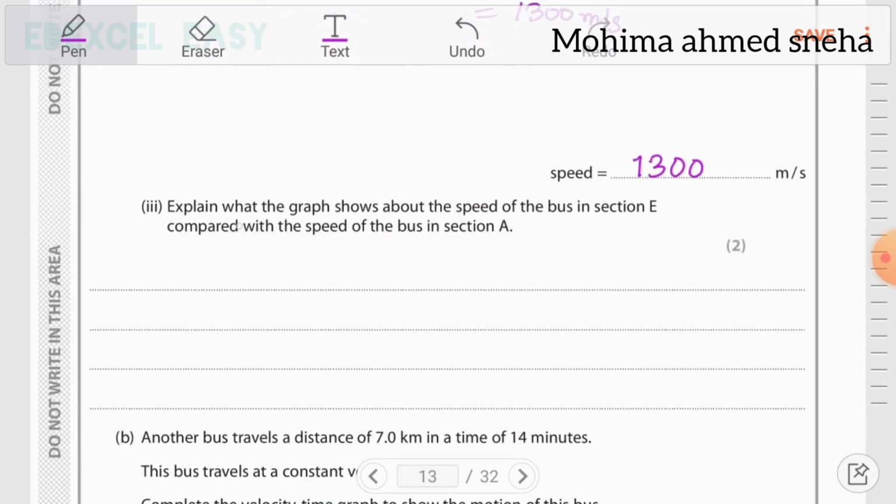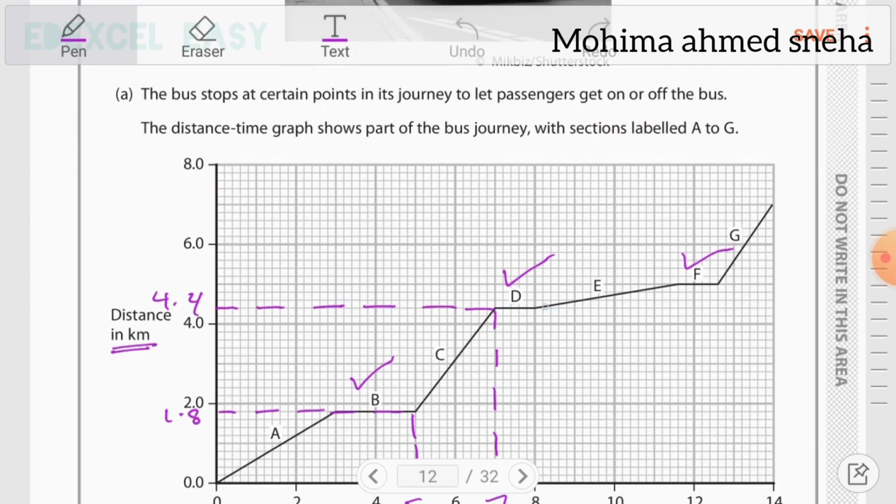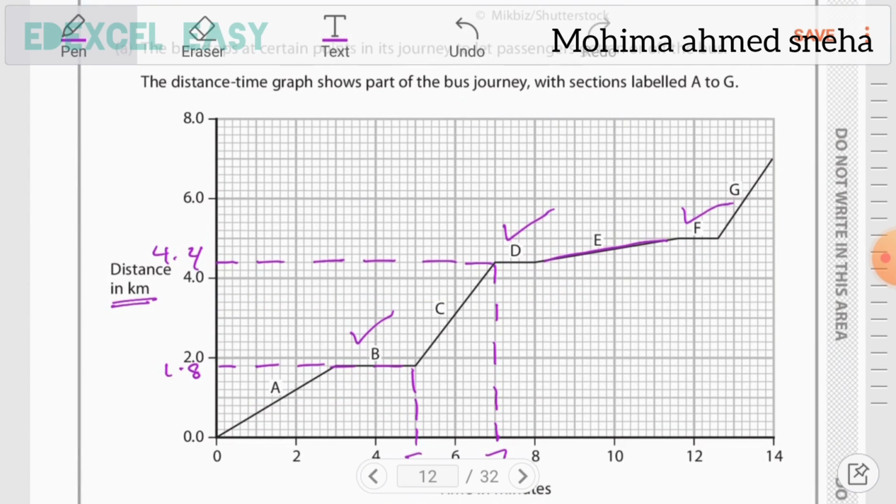Part 3. Explain what the graph shows about the speed of the bus in section E compared with the speed of the bus in section A. So moving back to the graph, we can see that section E is a lot less steep than section A, and the lesser steepness indicates that the speed has decreased, because the steeper it is, the higher the gradient. And as section A was steeper than section E, it indicates that the speed of the bus in section A was higher than the speed of the bus in section E.